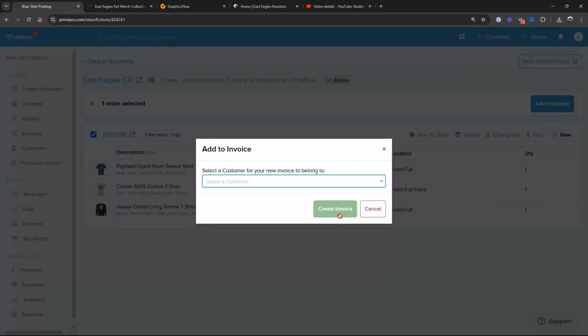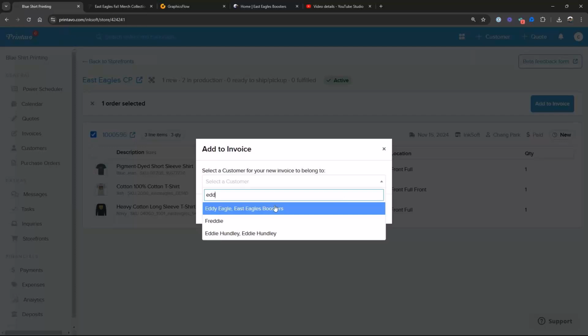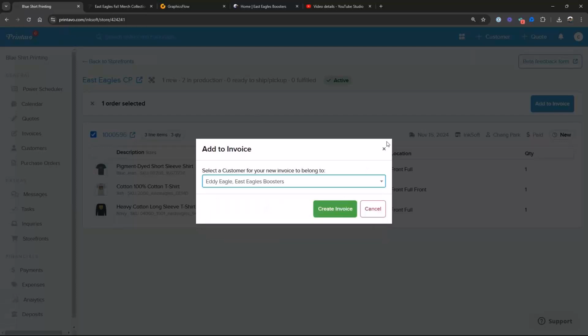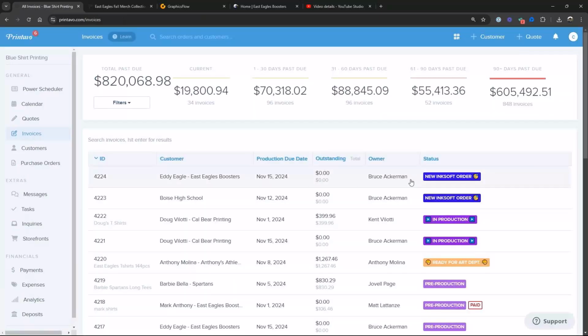But what we're going to do is add that to an invoice, and it's going to be a new invoice, and I'll pick a customer. We'll just pick my good friend Eddie. You do need to pick a customer to assign it to, so you need to make sure that your InkSoft customer list has a corresponding customer in Printavo in order to do this. So we'll just hit create invoice real quick here. And that invoice is created. And guess where it's going to show up? It's going to show up in Invoices. Here it is right here.